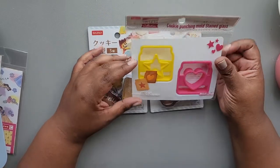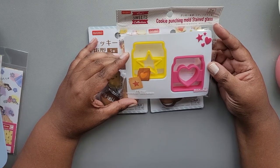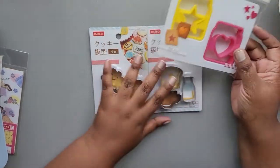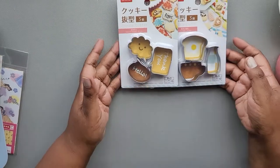Then I also picked up this one that has like the stained glass effect so that you get the heart in the middle and the star in the middle of the jar. So these are all from the baking section, not the art section of Daiso.